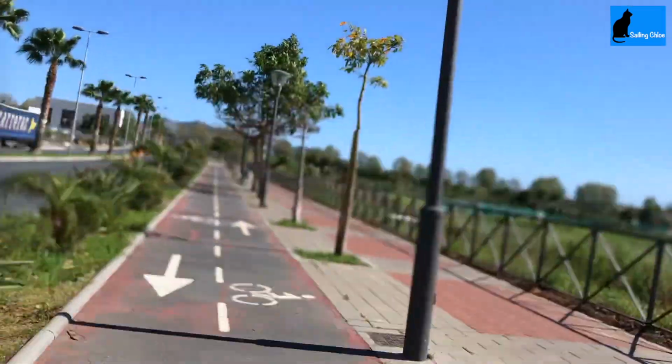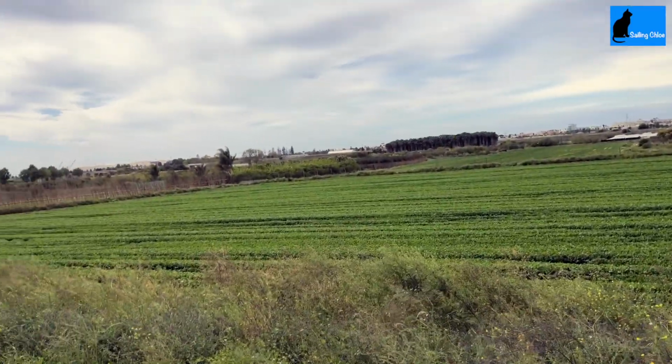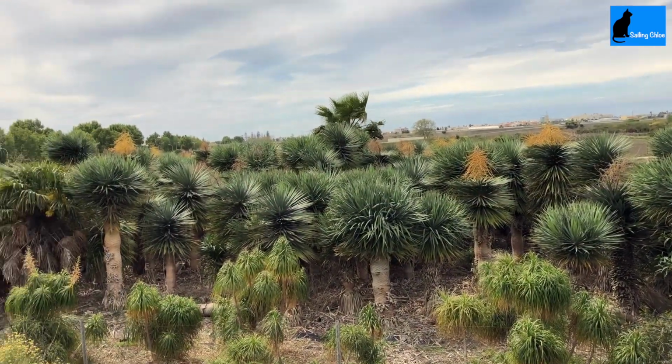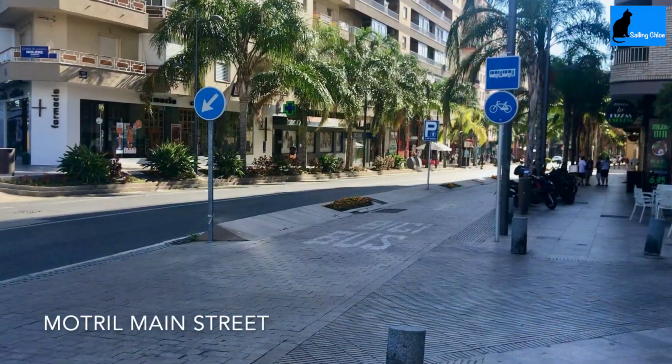A quick 10-minute scooter ride takes us from the marina to the center of Motril. This coastal area is known as the tropical coast because of its subtropical microclimate, and many of the vegetables consumed throughout Europe are produced in this area of Spain.